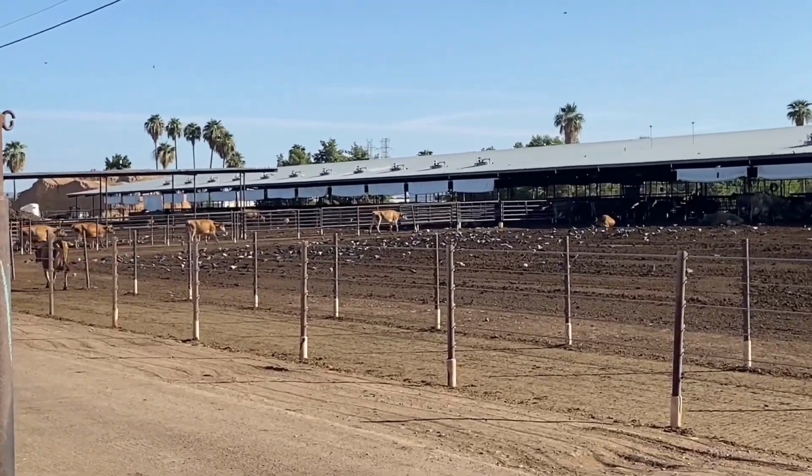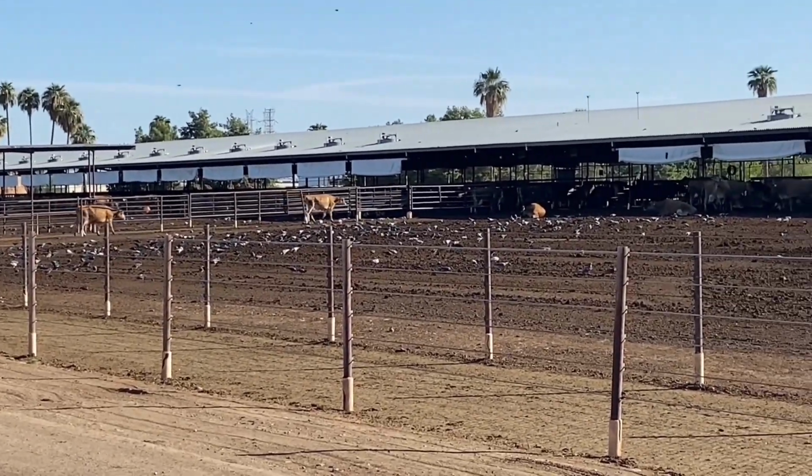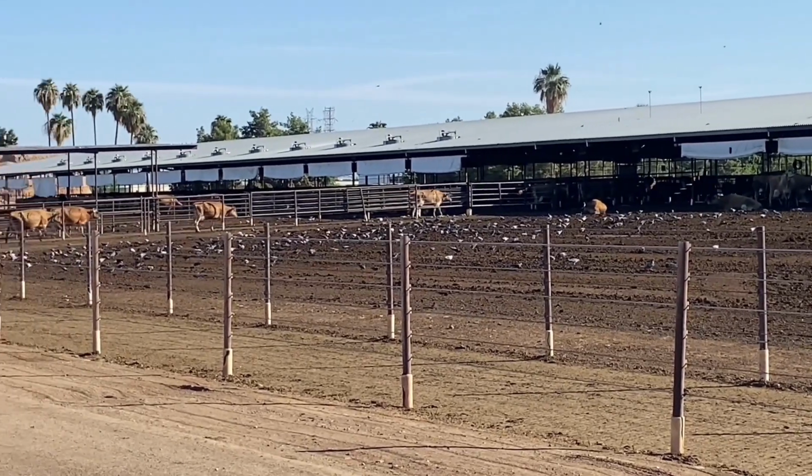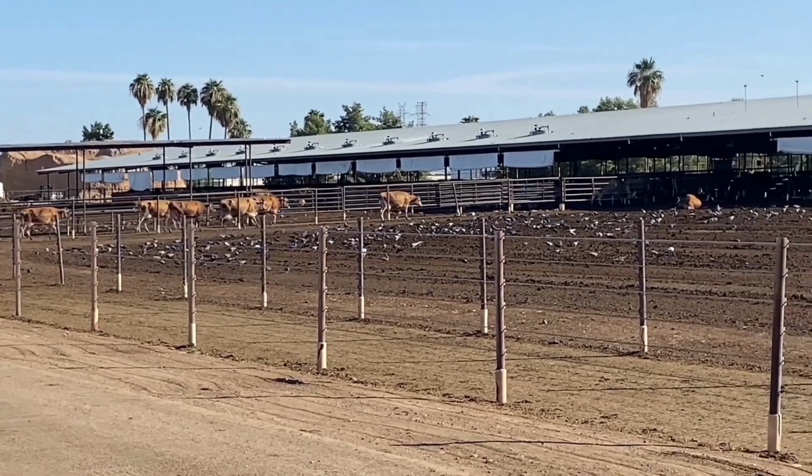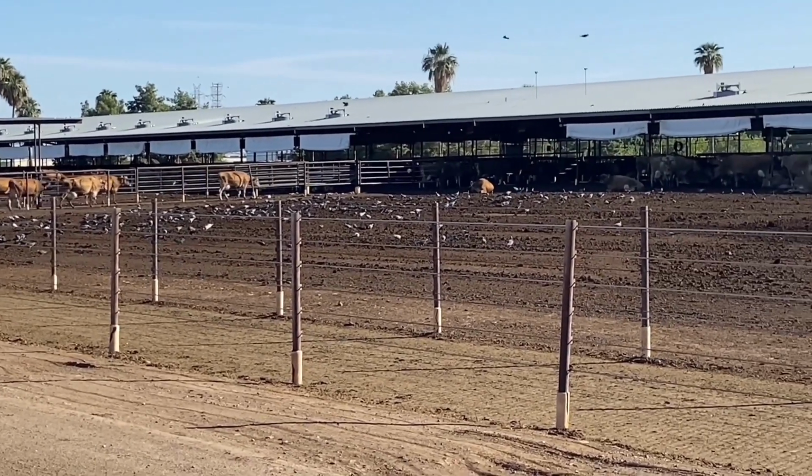Here is a view of one of the pigeon flocks that I was targeting today in the cow field. The cows are returning to the pens after being milked, so they were pretty active in moving back.